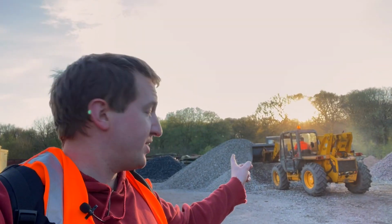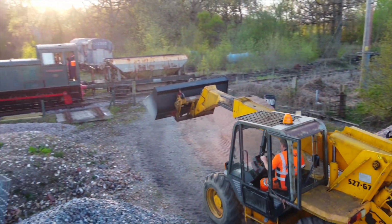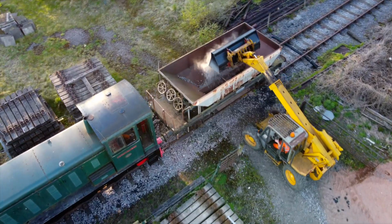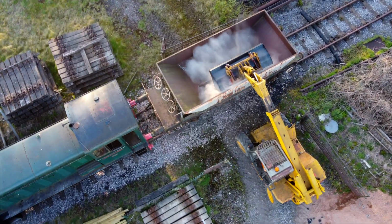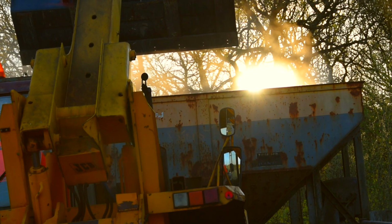John is working at the digger, loading up the ballast truck. It's a lovely evening for it. It's not too warm, not too cold, barely any wind, but we've got to get all this ballast up the line round about a mile or so away to where Stansmore Curve is, where we need to go pack it. It'd be nice to get a lot of this done before the sun goes down so we can actually see what we're doing.